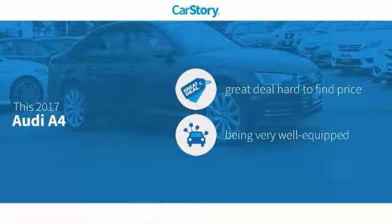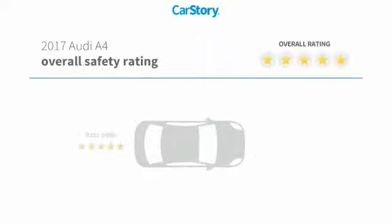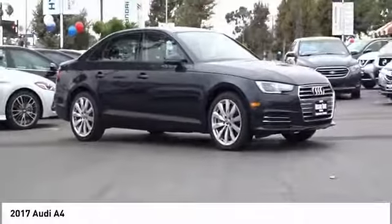Car Story research indicates this vehicle as being a great deal that is hard to find at this price. Loaded with features. Features also include keyless entry, keyless ignition, leather seats, steering wheel controls, hill assist system, and has been listed as an IIHS top safety pick with these ratings. Stop by and take a look at the 2017 A4.